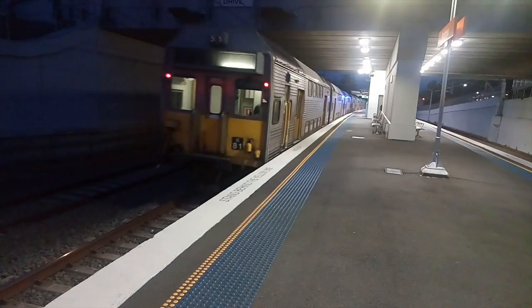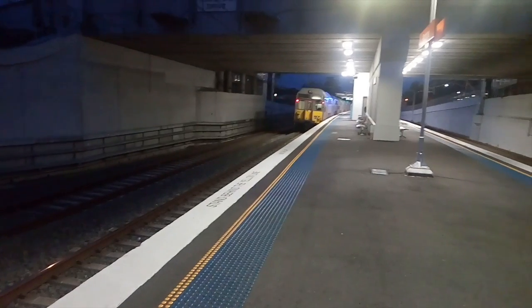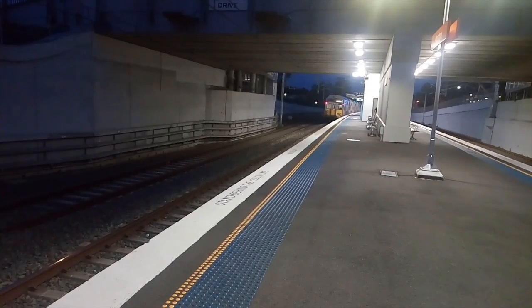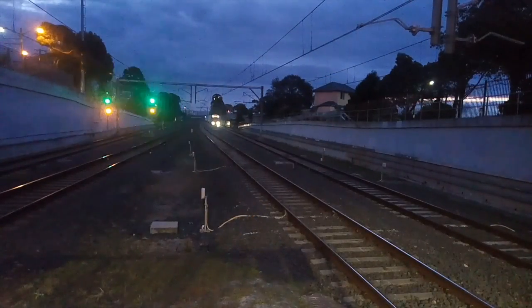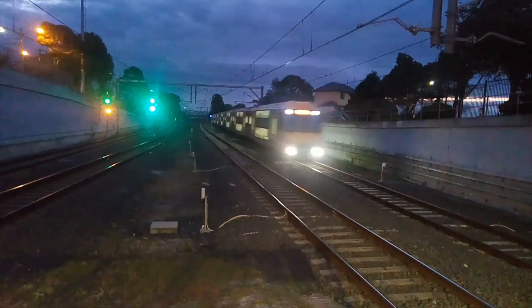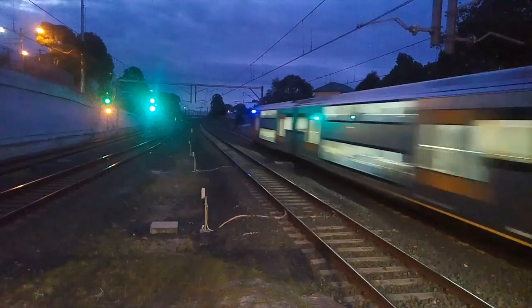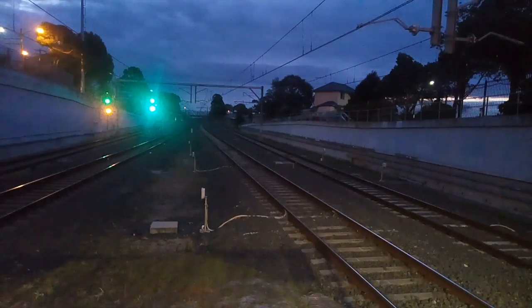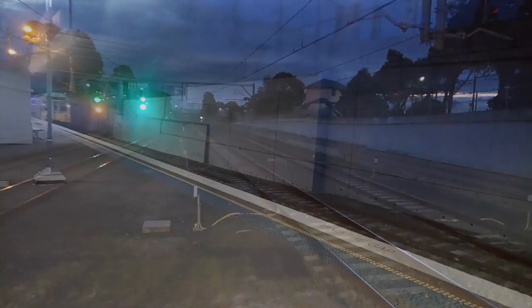K81, trailing half, sister sets. K81, yeah, like I said. Next stop for this service will be Riverwood, followed by Narwee. We have a Waratah passing on the up main. I think that was A19, I'm not entirely sure. But it was arriving.